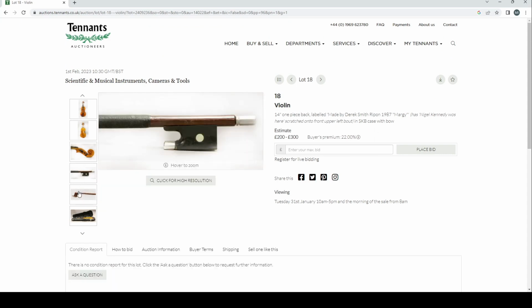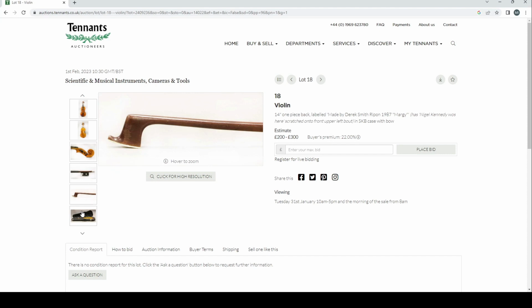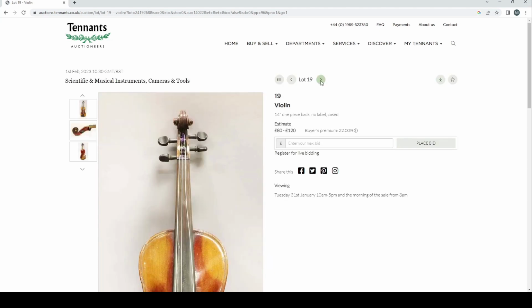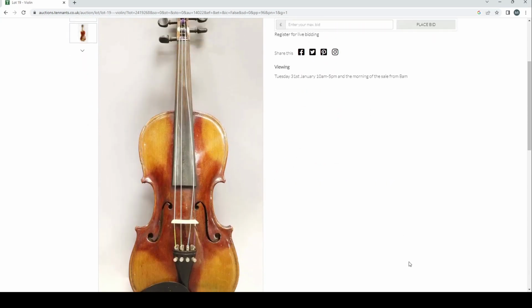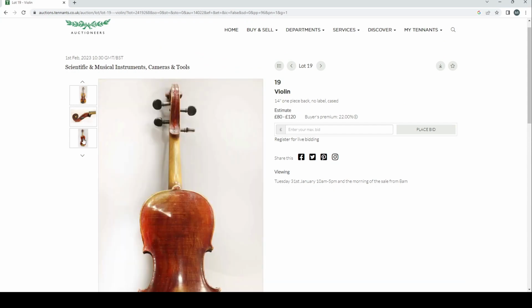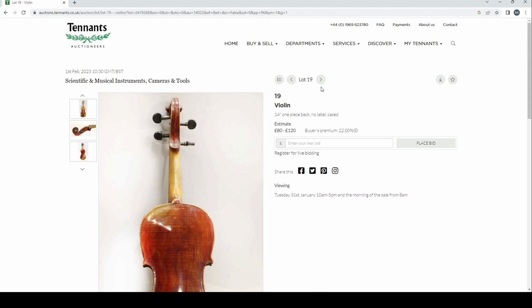And a bow there. Yeah, not too bad. 2 to 300. I like these kind of English violins. They're quite good. They're not worth a whole lot, but interesting enough. Another violin, 80 to 100. Fairly standard.